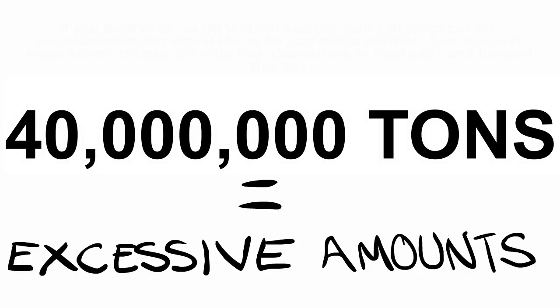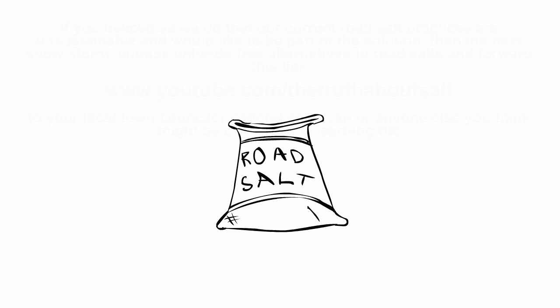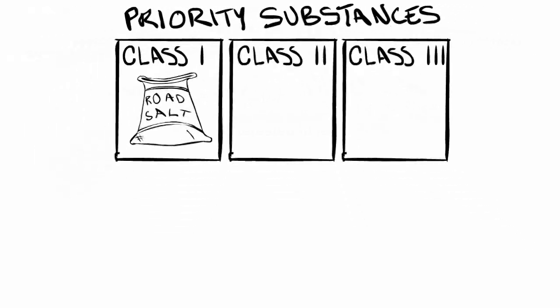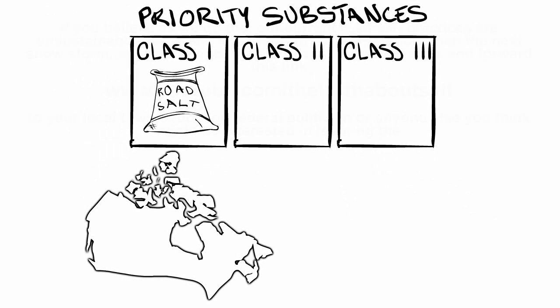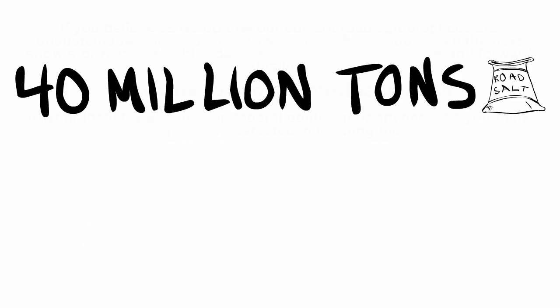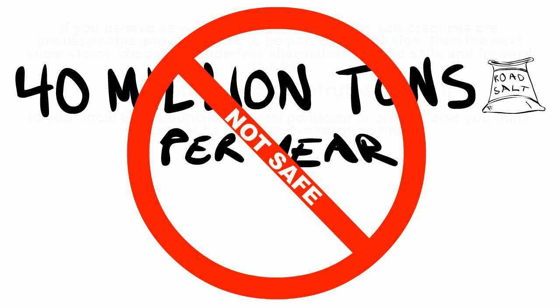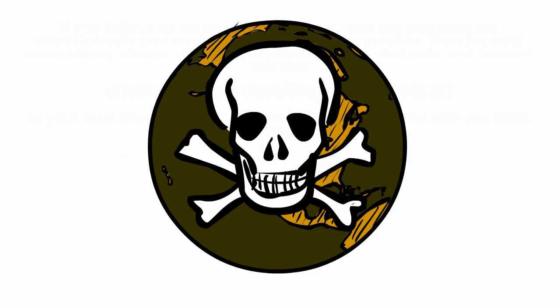Until road salt gets recognized by the Canadian government as a Class 1 priority substance, municipalities, road authorities, and other users will have no legal controls over their use of salt, and very little will change in Canada. And until the road salt issue gains more traction in the U.S., even less will change in America. The 40 million tons of road salt that we use annually can no longer be rationalized as safe. The fact is that we are poisoning our future and those of generations to come.